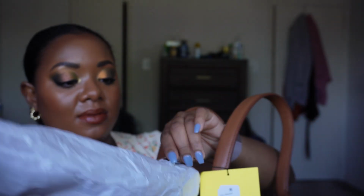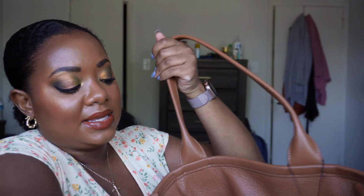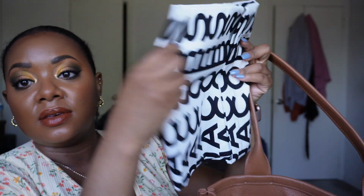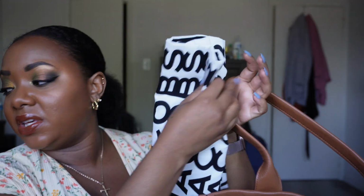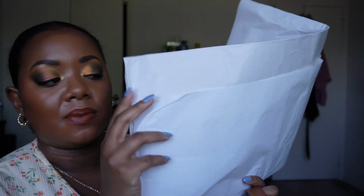This is an exercise. So once I got the handle off, I went ahead and zipped the bag open, and inside it has the dust bag for it. It says MARC JACOBS. It's a really cute dust bag. And there's just a bunch more stuffing in here that I'm just grabbing and throwing out. There are also these two cardboard pieces, which I guess are meant to help it keep its shape.